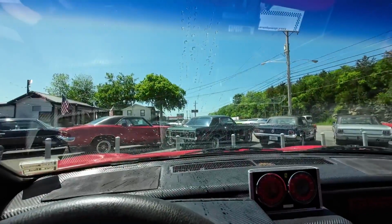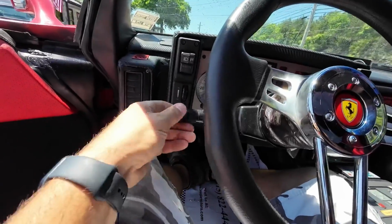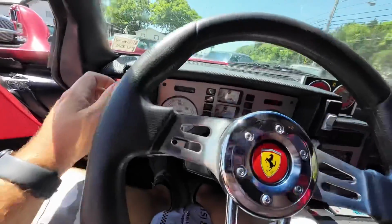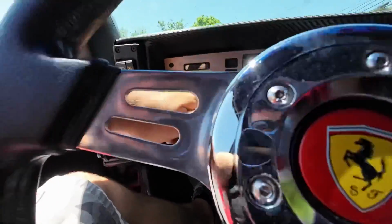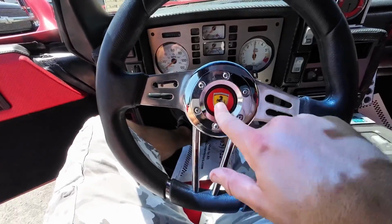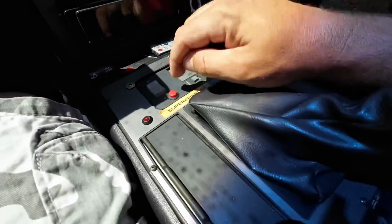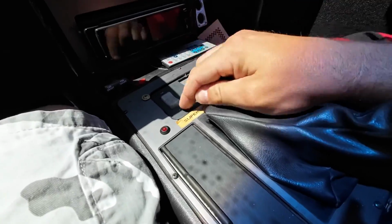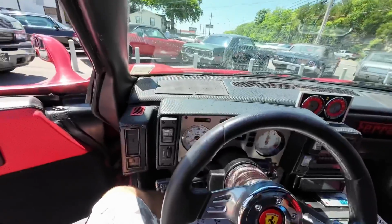Oh, squirting some juice there, but the wipers aren't working. Okay, so we need wipers. Tilt column here, does it work? Yeah, tilt works. Horn, did you place your bets? Well, that button doesn't work. Supercharger, you can turn it off and on. All right, guys. Let's take off down the road and see what else we can find.